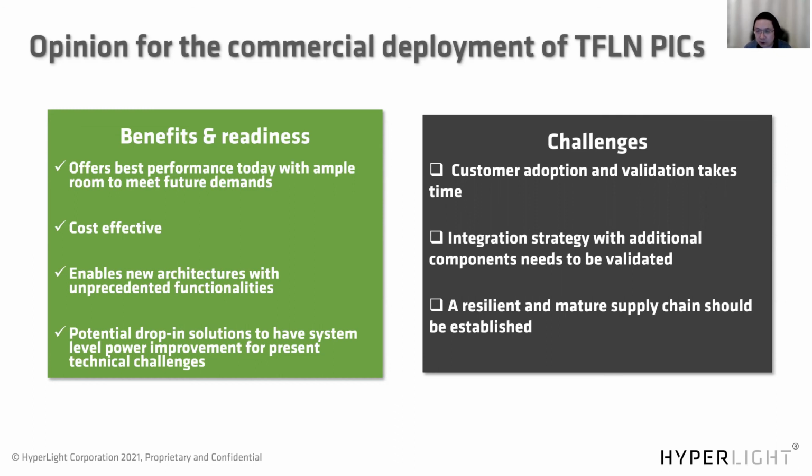Of course, as a new platform, there are challenges to be solved. The first one is that customer adoption and validation does take time. This is something Hyperlight and its partners are working very hard on. The second is the integration strategy with additional components, for example photo detectors, and this needs to be validated as well.